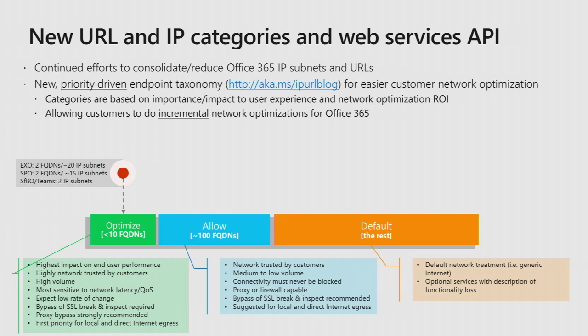In the middle here, we have the allow bucket. As the name says on the tin, we need those to be accessible for the service to work. So I think ideally we'd say pretty much the same advice here: get them out locally, bypass SSL inspect. But because they're low volume, not necessarily latency sensitive, it's still important these work quickly, but we can treat them differently to the optimized endpoints. We can perhaps put them through an optimized proxy if direct egress isn't possible.